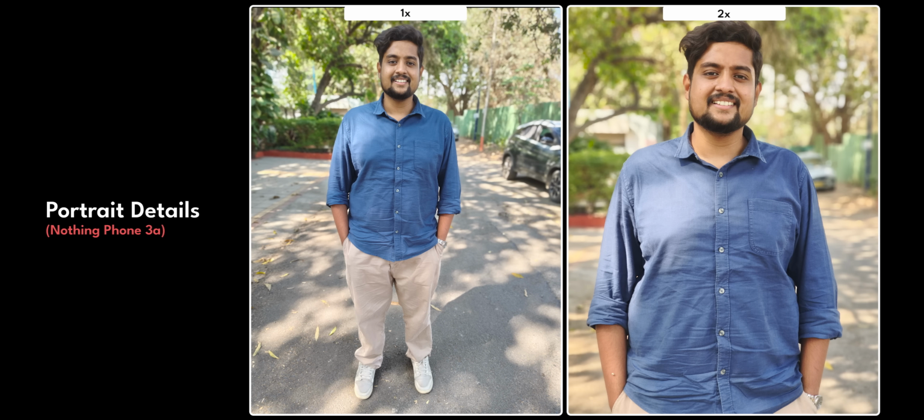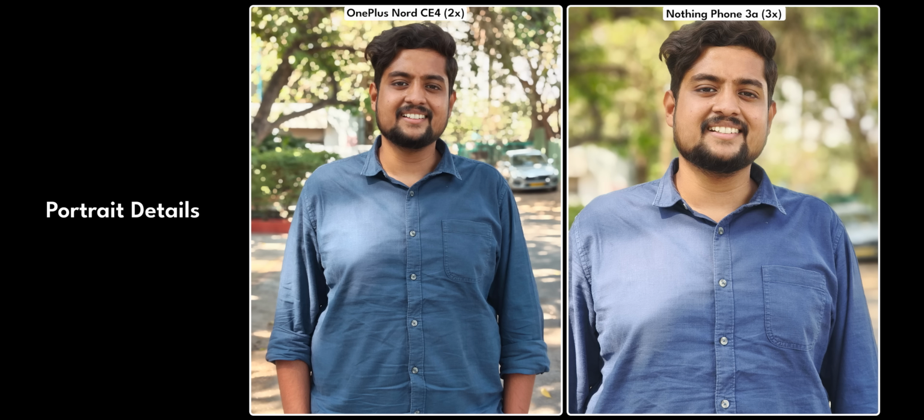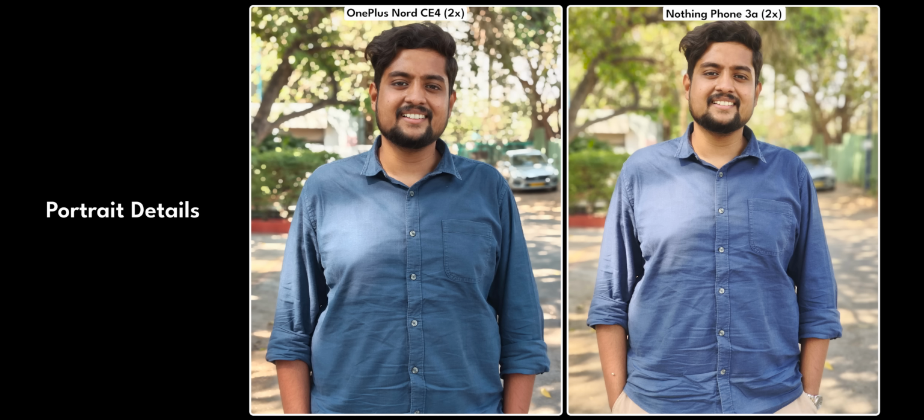Now, when it comes to portraits, the Phone 3A definitely has a clear advantage because of that dedicated 2x lens. It also allows you to take portraits at 3x and 4x. A Nord CE4 can only take portraits at 2x, and when you look at the portrait sample comparison, the edge detection, the bokeh drop-off, all of that looks better on the Phone 3A.